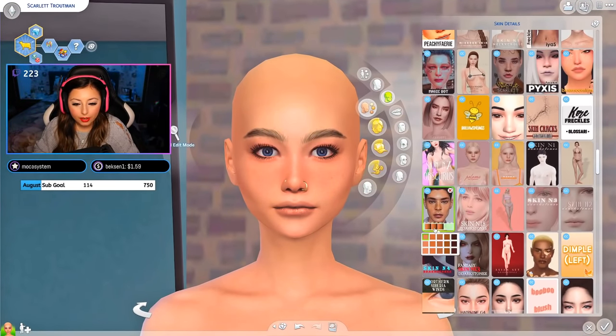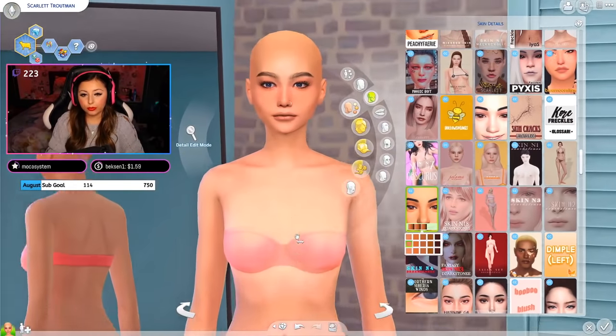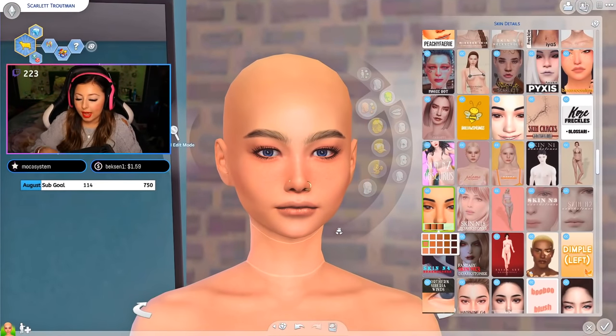Right, okay, so we've got the skin on her. Let me give her some little freckles. This seemed like the type of freckles that she had before, so I'm just going to give her a few little ones like that, just tiny little ones.